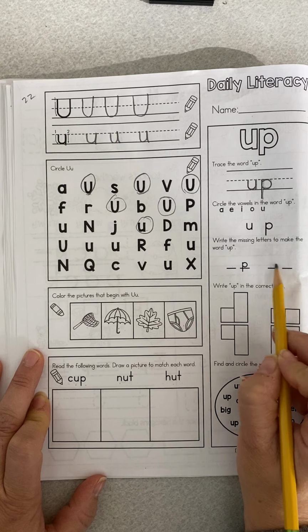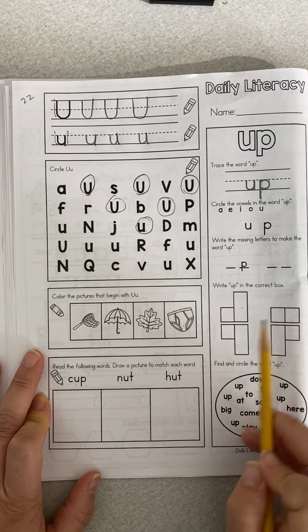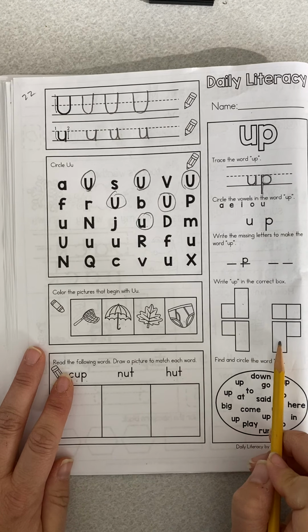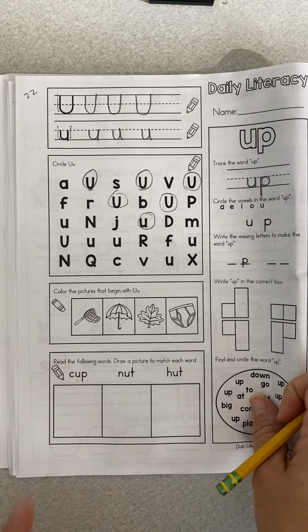Now you're going to write up in the correct box. Well, we can look up here and see that it's a short letter and a basement letter. So this one has a short letter and a tall letter. Short, short, short, basement. Oh, I think that's the winner. This one has a basement one first and then a short one. That one's backwards. So we need to write up in this one. Then we're going to find and circle all of the words that say up. And that's our morning work, boys and girls.